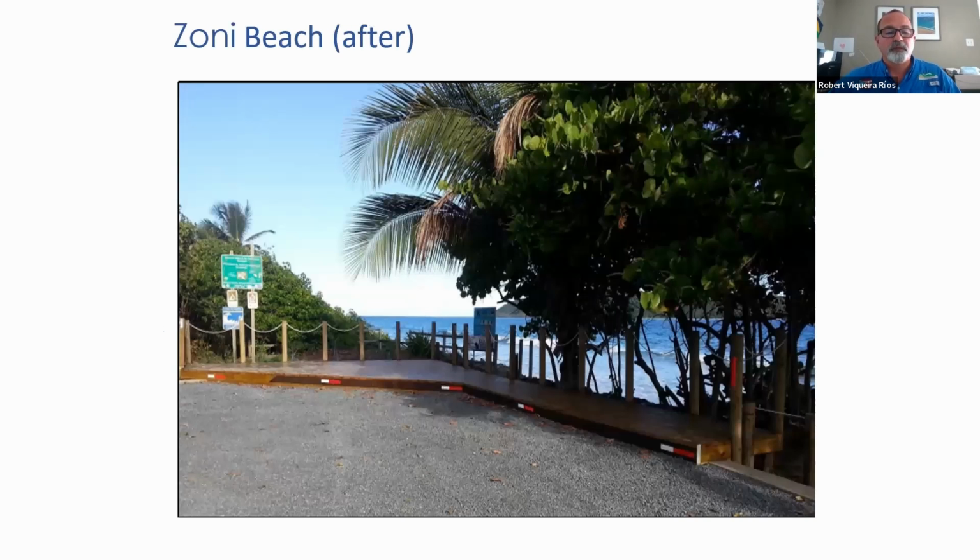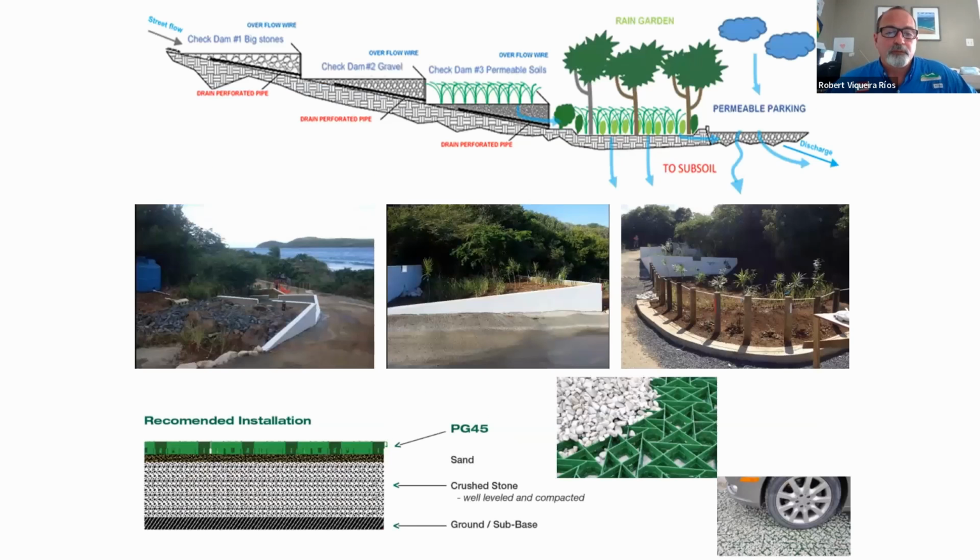This is the after picture of that project. And some of the materials that were used for that permeable system.